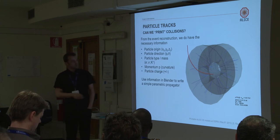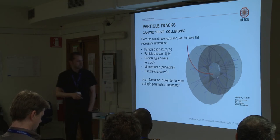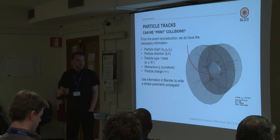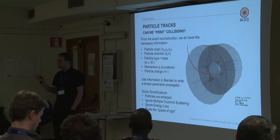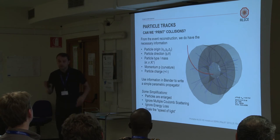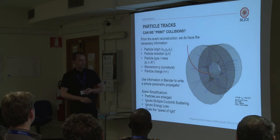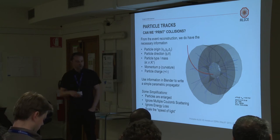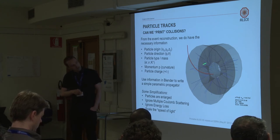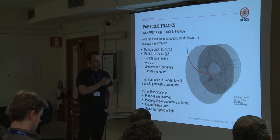So, in principle, we have this information. So why not use those, importing them with a little Python plugin, connecting our software to it, which was a bit tricky, using Blender, and then write a very simple parametric propagator just to follow up these curves. And here I have to put in a little bit of a disclaimer for all people who are familiar with high energy physics. Of course, we enlarged the particles, which are usually on a very small scale. If you print it, you have to have something printable, so we enlarge them, of course. We ignored multiple Coulomb scattering on the detector materials. We ignored here energy loss, which would make the helix smaller and smaller and smaller in time. Scaling the speed of light a little bit so that it looks a little bit better.